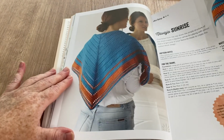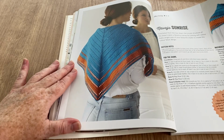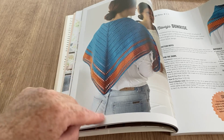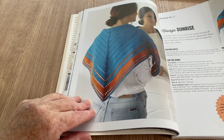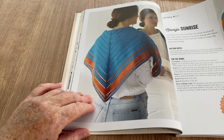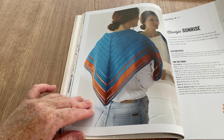Okay, so this one is called Navajo Sunrise. It seems quite short for a point. For me, a shawl point comes down to about here, so it seems more of a shoulder shawlette rather than a shawl. Or you could actually turn that and use it as a scarf with a nice warm front. So that's that one. And there's another page on that.